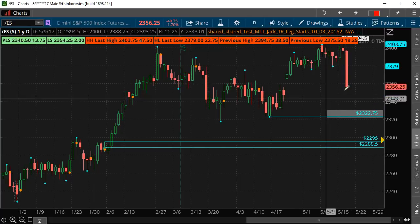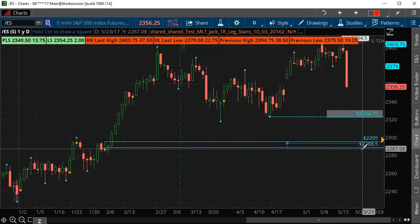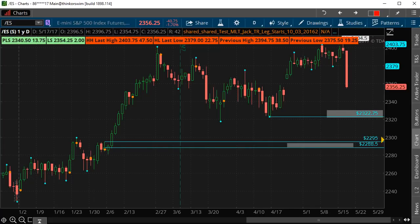There will be a lot of volatility coming into the markets, and then below that, guys, we're going to have this 22.95 to 22.88 level, so take a look at that.